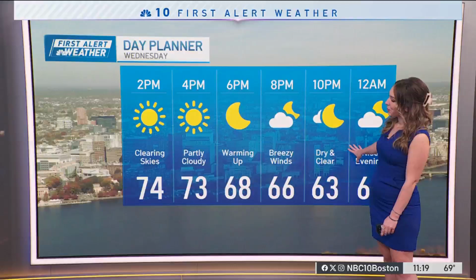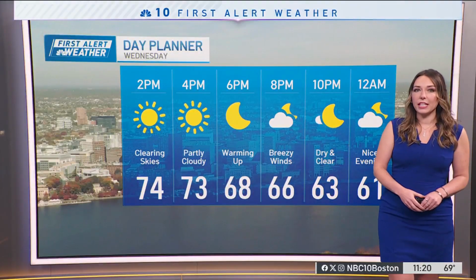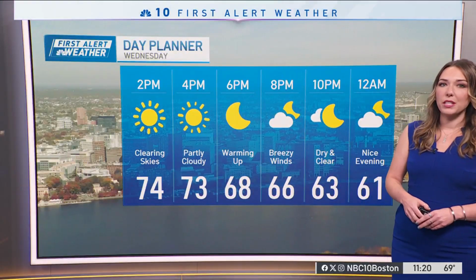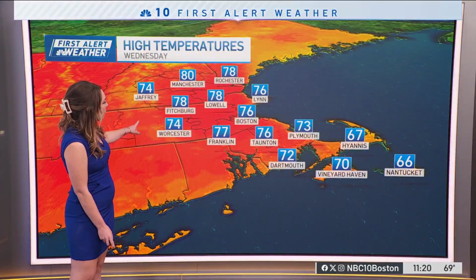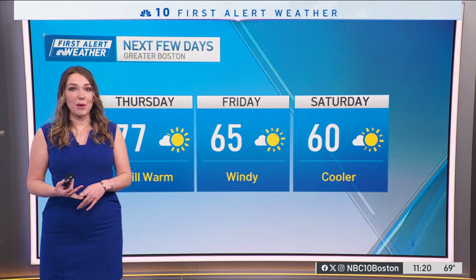Temperatures as we go through the rest of the afternoon will be in the 70s. In the evening we'll start to gain some clouds and see those breezy winds out there. Temperatures will be in the low 60s by the time 8, 9, 10 o'clock rolls around tonight, after seeing a high temperature around 74 for Worcester, 78 in Fitchburg, and 76 for Boston. Over our next few days, we're going to see these temperatures cooling.